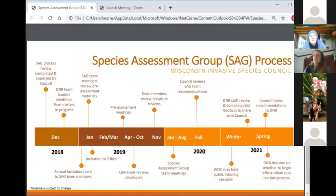So we started that process back in 2018, and most of the species assessment groups have met now. All the terrestrial plant groups actually had pre-assessment meetings, because we had so many plants on each of those lists that we needed to figure out which ones really needed a full review, which needed a full lit review. And so each of those groups would meet with their SAG. The SAG would say, no, this one really isn't that invasive, or this one is way too widespread and not really causing all that many impacts, so we don't really need to regulate it. And then about half of those species generally went to full assessment.